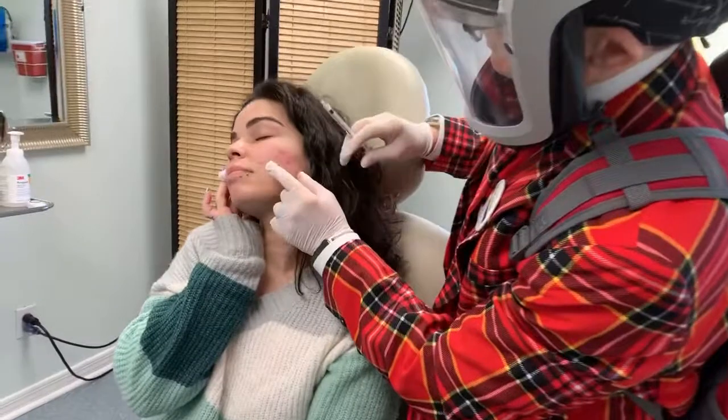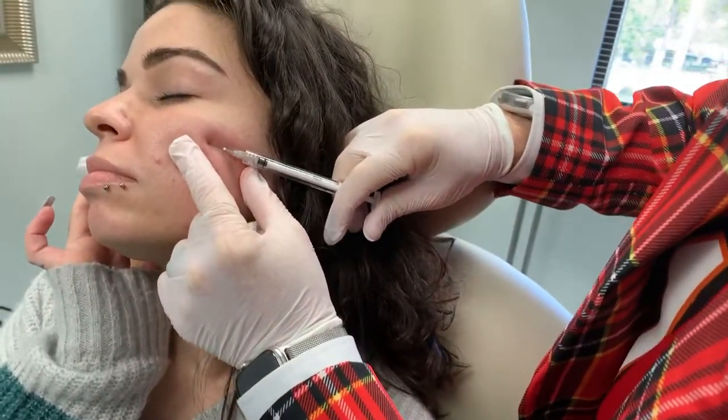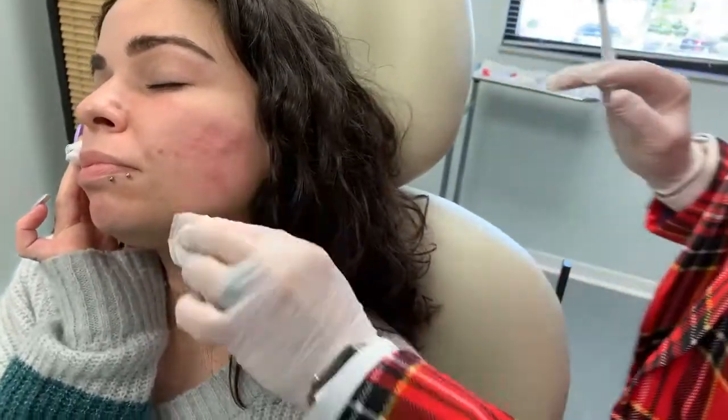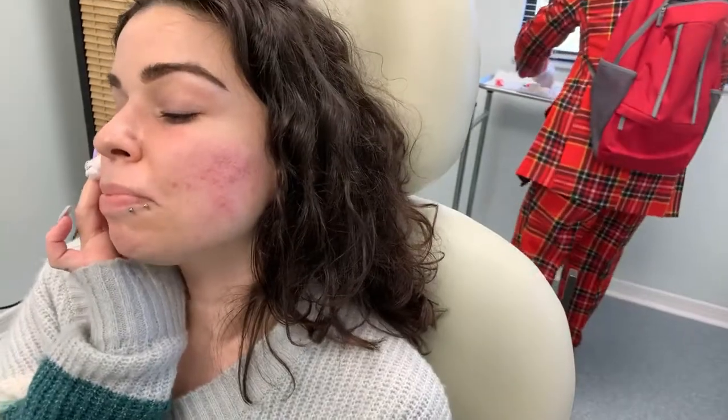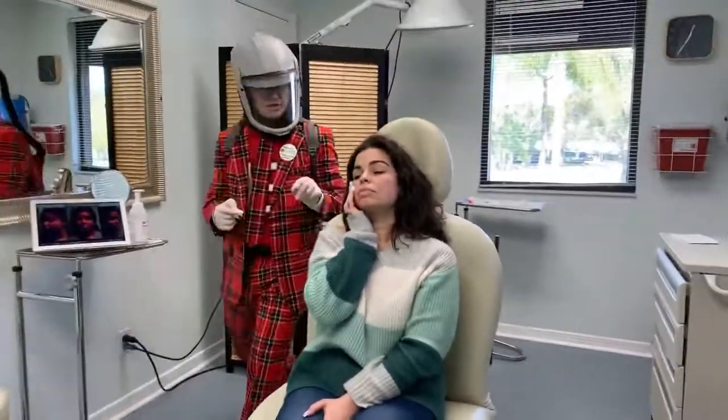Turn it this way just a little pinch. So these are intradermal injections as opposed to subcutaneous injection. So now that I've done the injection, what I'm going to do is some vigorous massage. You can let this side down.